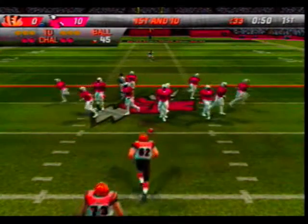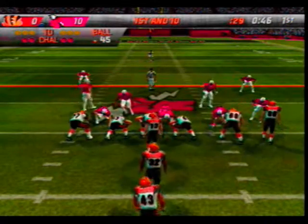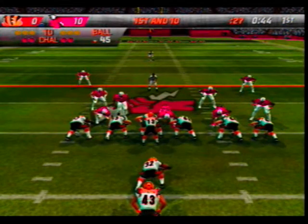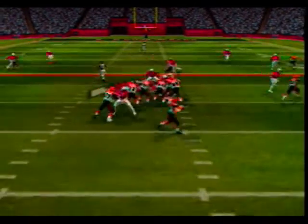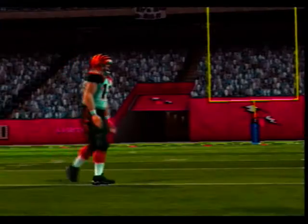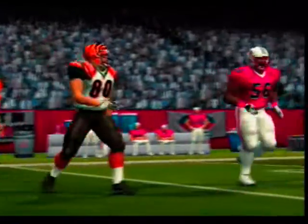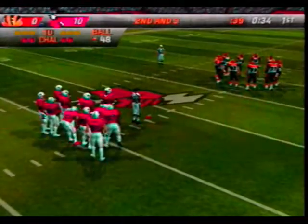First and 10 on their own 45. Ball on the 45-yard line. Number 43 lines up behind his fullback in the I. Hand it off to the back. They'll go with a play fake with the pass. It's caught. Number 56 takes him down at the 48-yard line. Number 80, the reception and a 5-yard gain.